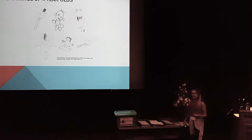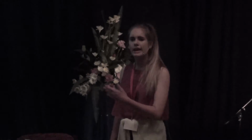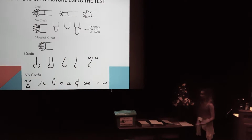It makes me sad that if you ask your class of 30 pupils to draw a picture, and you can see that 28 of these kids' pictures look the same, there's similarities, and 2 of them look significantly worse, how can the teachers not know that something's wrong? And that is what I wanted to do with the second part of my study, which I'm going to get to now. This is how I marked the pictures.